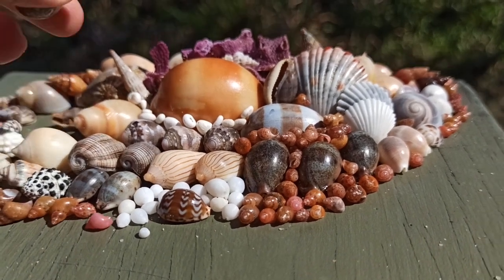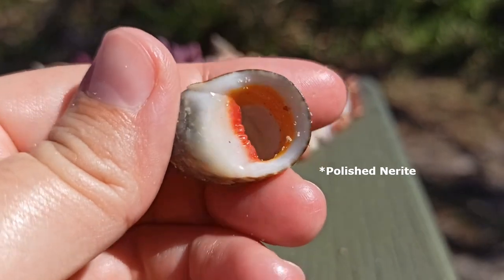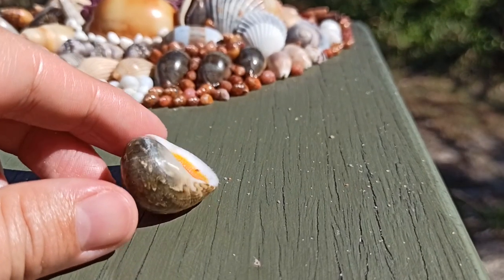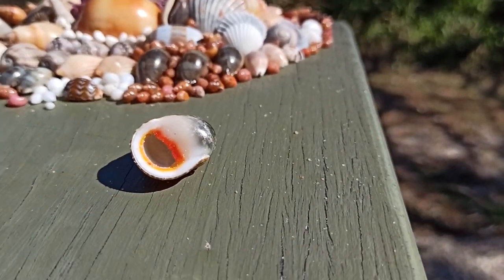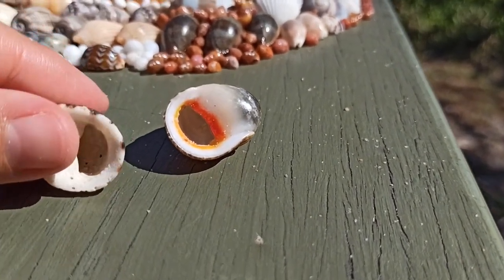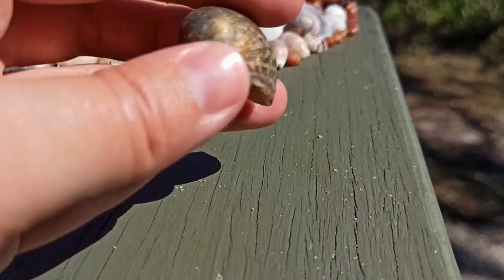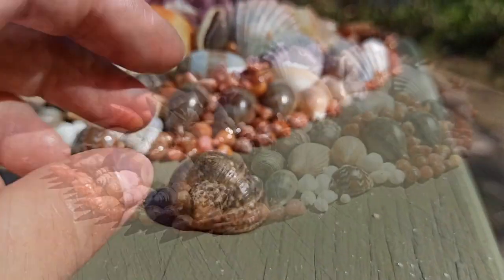And finally, this one. The bleeding mouth nerite. Just super duper interesting. Love that color in there. It's so completely different than the regular blotched nerites I find with no color on the inside. Just think that's absolutely wacky and fan-freaking-tastic.